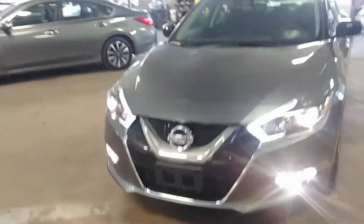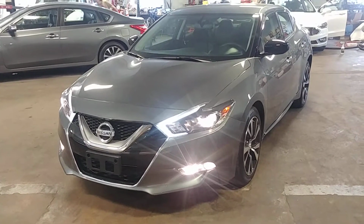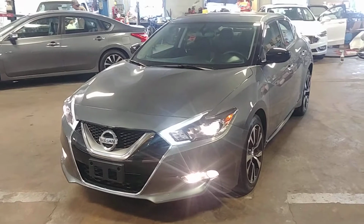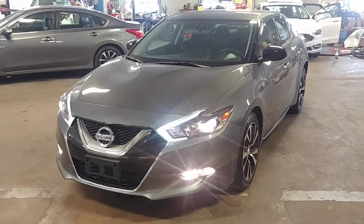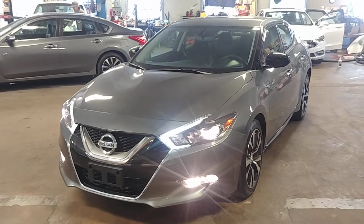Look at that. Once again, ladies and gentlemen, this is a 2017 Nissan Maxima with 6,000 miles. If you guys got any questions, concerns, don't hesitate to ask. Thank you and happy bidding. Beautiful, beautiful car.